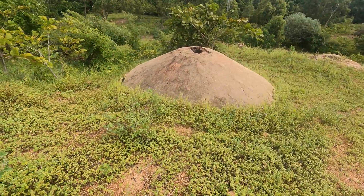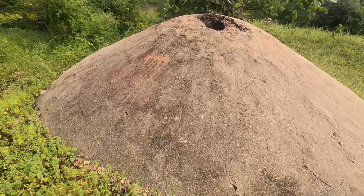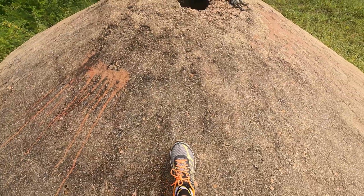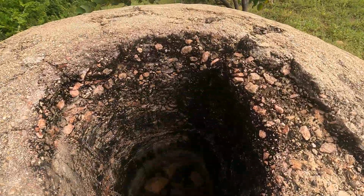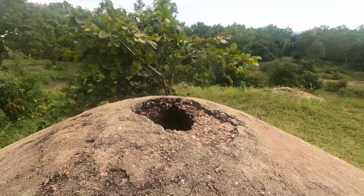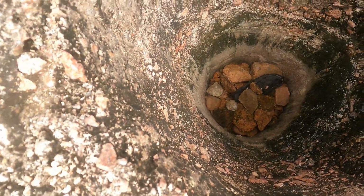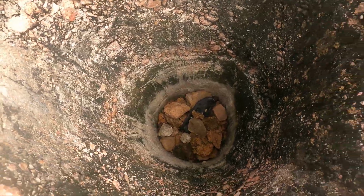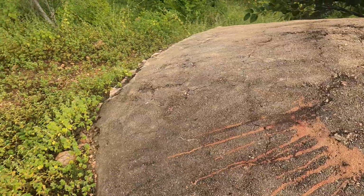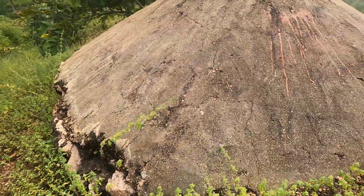Yeah, it definitely looks like a tank. It looks really sturdy. Oh, it's blocked up. Can I flash it? There we go. See. Oh, it's blocked up. Very reinforced. I assume that whole cone is concrete.